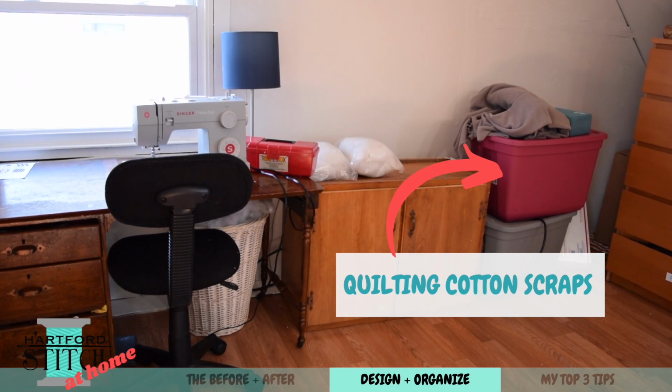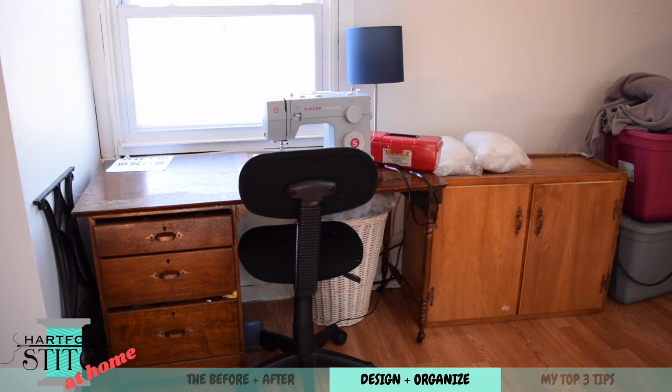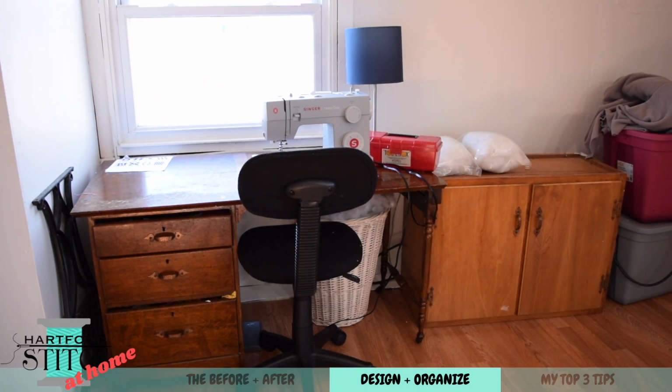Over here in this little nook, this is kind of my kids' area. And this little gate-like table that I absolutely love, I found on the side of the road, and it is a perfect height for kids' sewing.